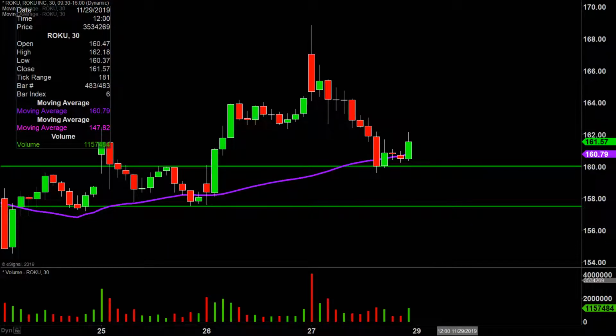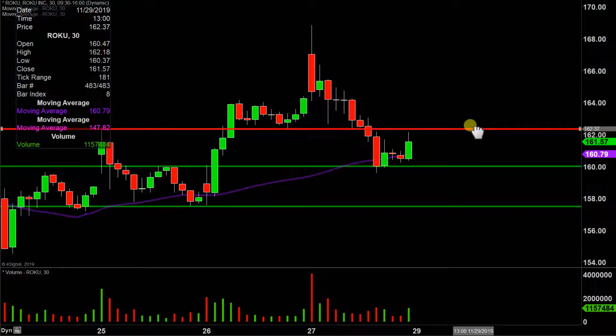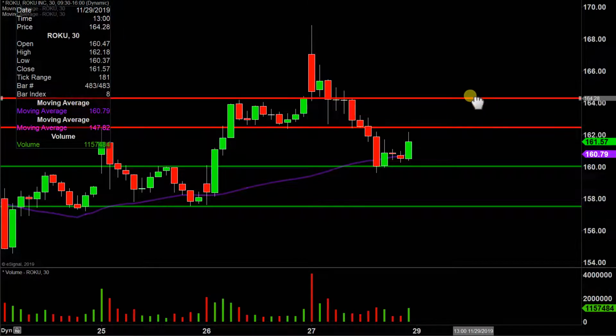What about areas of resistance? As far as where the sellers are at in the near term, it's going to be that former area of support right there at 162.50. And then if 162.50 can be broken, next key level after that, right up there at 164.25. So keep your eye on those levels going forward. Like I said, at least in my opinion, those are the levels that I'll be watching very, very closely. And let's see how this one continues to play out.